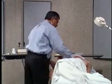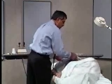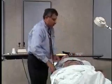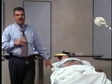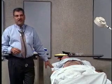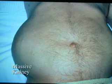I'm going to have you go right back onto your back. Now, you can also palpate the kidneys in some patients. I personally have not found this to be particularly helpful, other than in patients who have massive enlargement of the kidneys, often with polycystic disease.